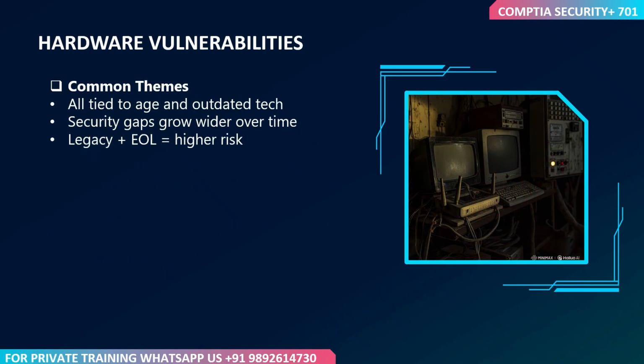So let's pause for a second and look at the bigger picture. Firmware vulnerabilities, end-of-life issues, and legacy systems are all tied together by one common thread: age. As technology gets older, it becomes more vulnerable. The world changes, new types of attacks come out, and older systems just weren't designed to deal with those threats.